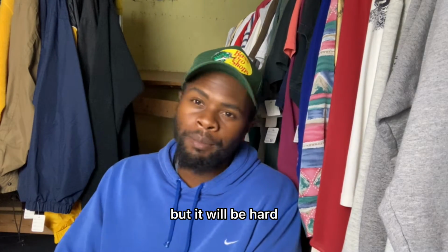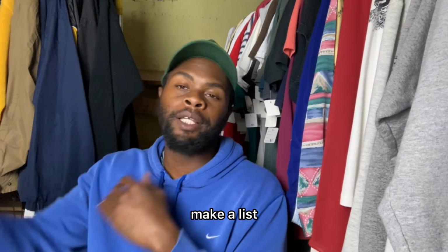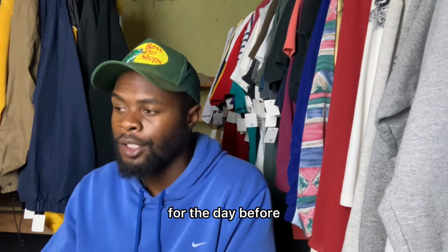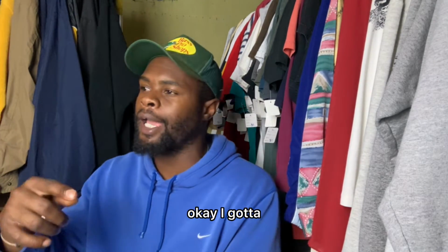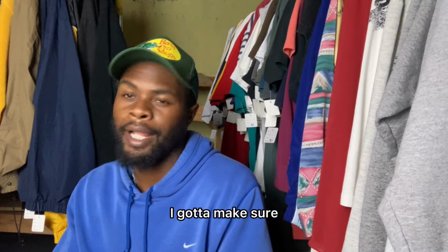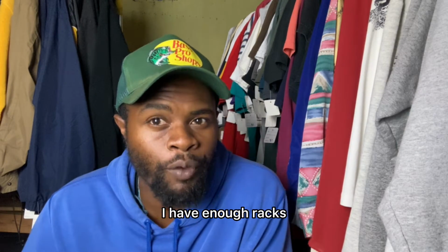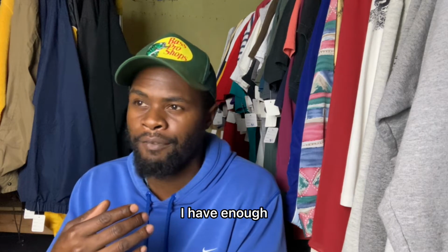But it'll be hard if you don't write down a plan. The biggest thing of all, make a list of everything that you need for the day before, for the week before, as in how you're going to prep. Like, okay, I gotta take care of these items or get these items in order. I gotta make sure I have enough hangers. I gotta make sure I have enough racks or have enough tables.